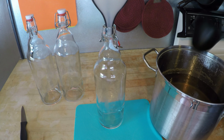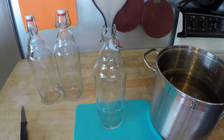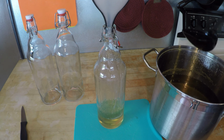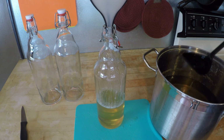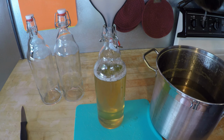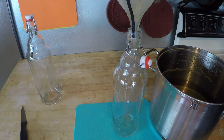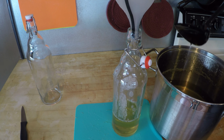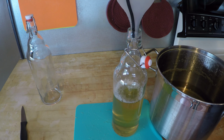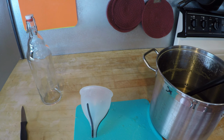Now, slowly take your time. Take your syrup and pour it into your bottles. Look at that pretty golden color. This is why I don't think you really need to do any kind of artificial coloring with this. It comes out to such a nice soft yellow.